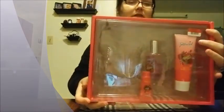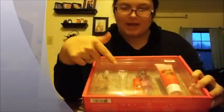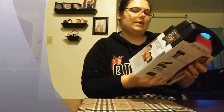My fiance picked me up this. This thing right here fell out. This is the Preferred Fragrance New York, Tattooed by Inky. He got it for $2.50 on sale. There is a miniature spray of this one that you can put on your bag. There is a lip gloss, perfume, and a body lotion for $2.50. He also got this. It was $24.99. Sorry if you guys can hear noise.